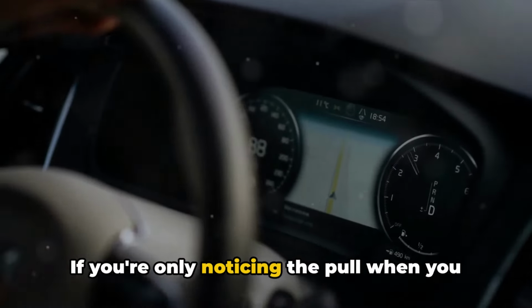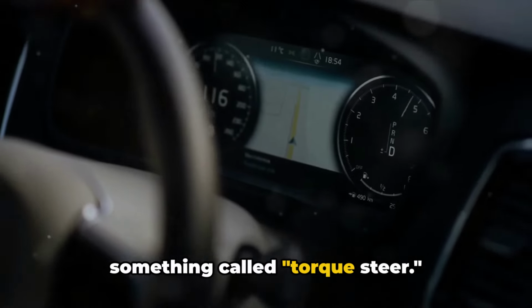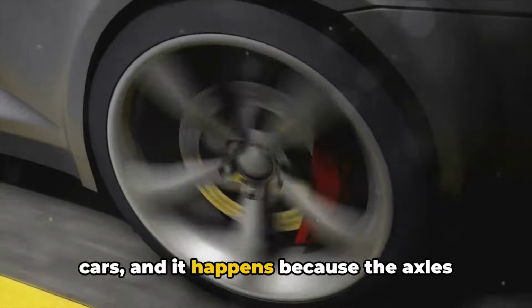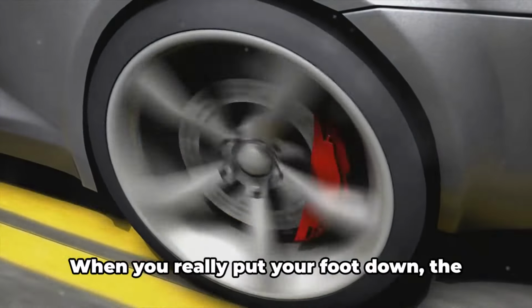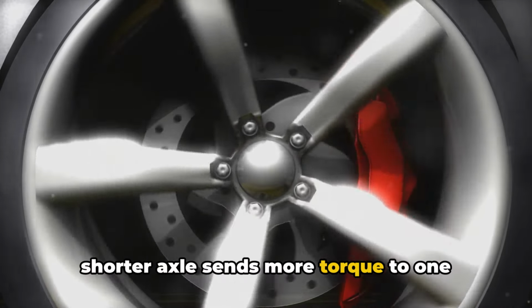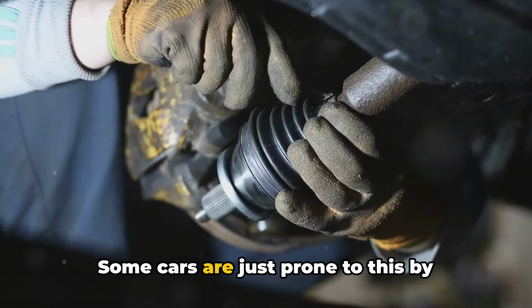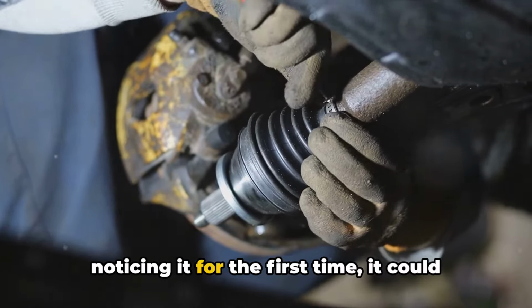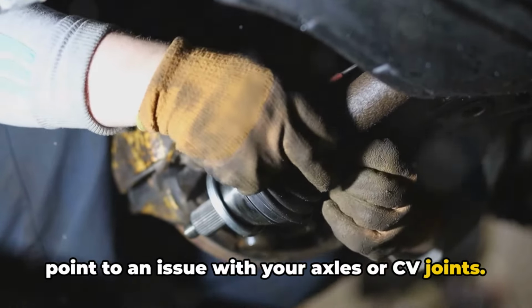If you're only noticing the pull when you accelerate, there's a chance it's actually something called torque steer. This is most common in front-wheel drive cars, and it happens because the axles that send power to the wheels are different lengths. When you really put your foot down, the shorter axle sends more torque to one wheel, causing the car to pull in that direction. Some cars are just prone to this by design, but if it's excessive or you're noticing it for the first time, it could point to an issue with your axles or CV joints.